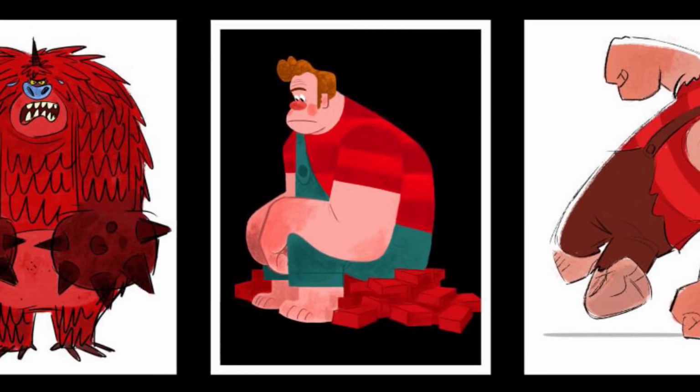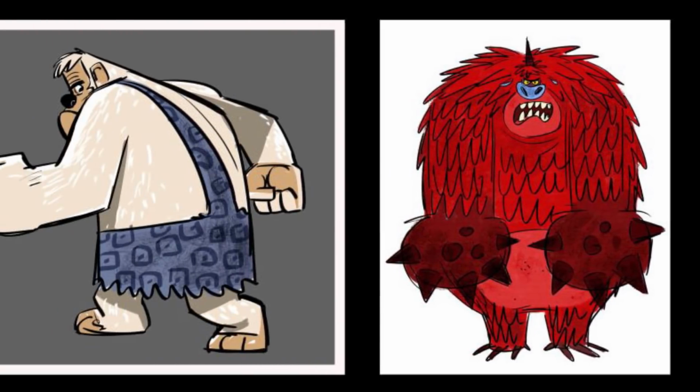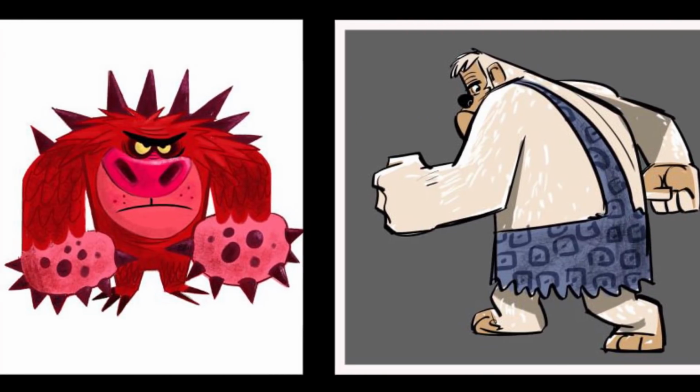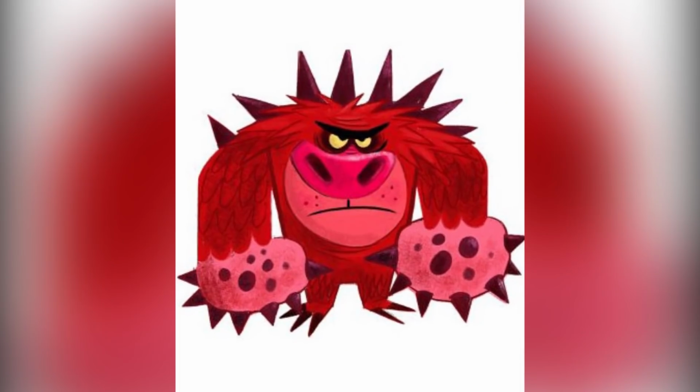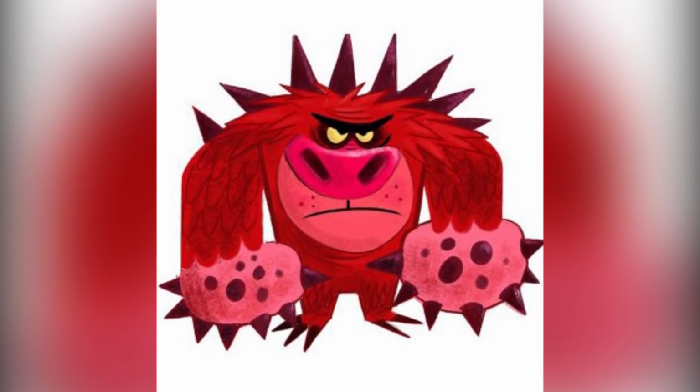However, these early versions of the character look less like the protagonist of a movie and more like extras from Monsters, Inc. This red monster in particular looks positively terrifying. And with its spiked club hands, it would be difficult to prove itself as a hero.